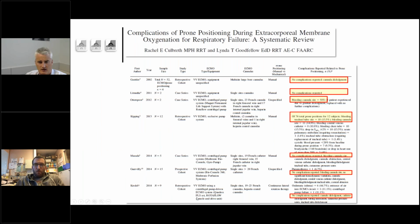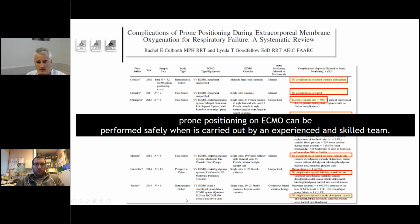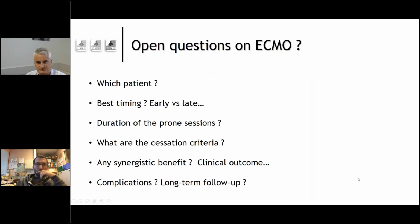In fact, potential complications of prone positioning have been reviewed in a systematic review, and the conclusion was quite straightforward. Prone positioning on ECMO can be performed safely when it's carried out by an experienced and skilled team. And for that, I think simulation is a very helpful tool to improve the procedure.